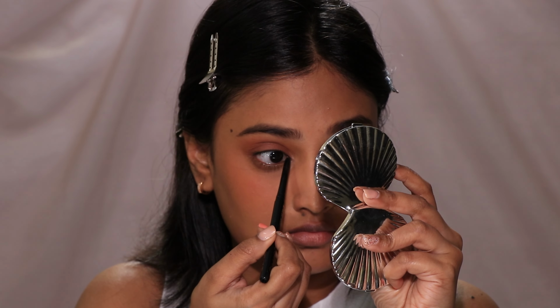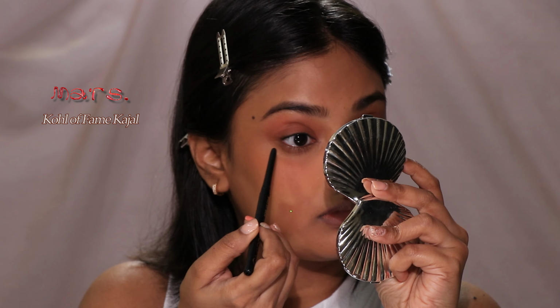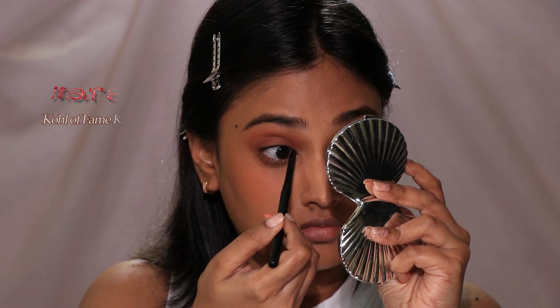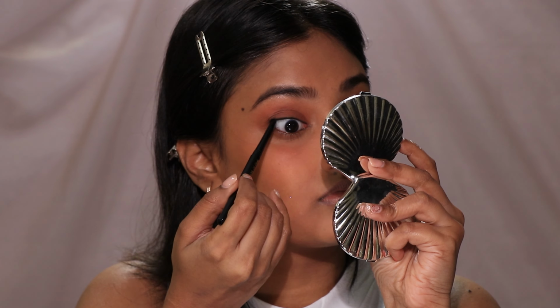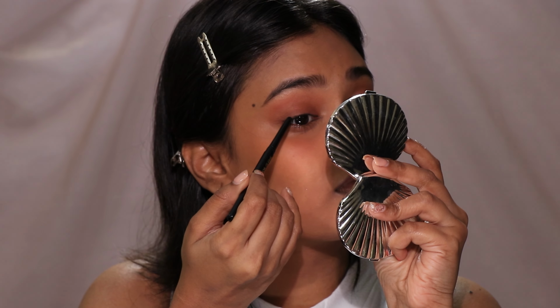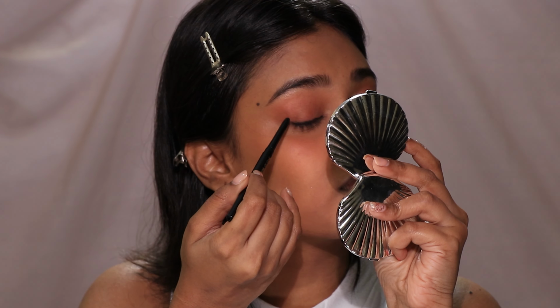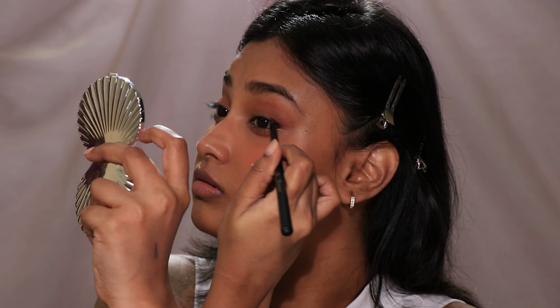For a good amount of time, I totally forgot about the Mars Kohl of Fame Kajal. It is a smudge-proof and long-wearing Kohl pencil. I do like my Sugar Cosmetics Kajal pencil, but it's not smudge-proof. I like it mainly because of the creamy formula, which is the opposite of Mars Cosmetics' formula. Mars Cosmetics is long-lasting and smudge-proof, but the formula sets within seconds.